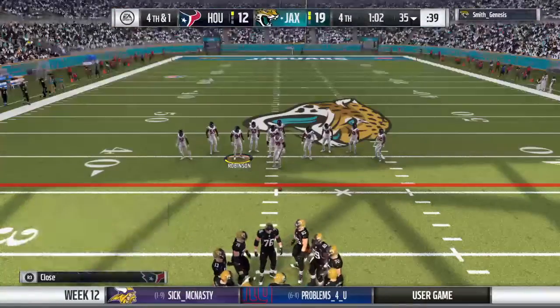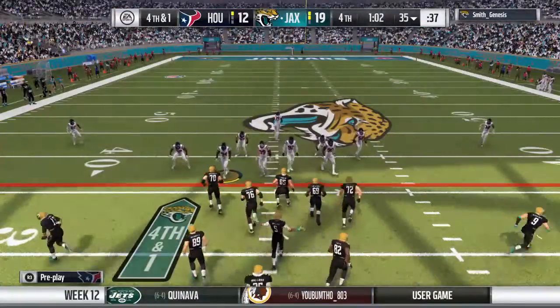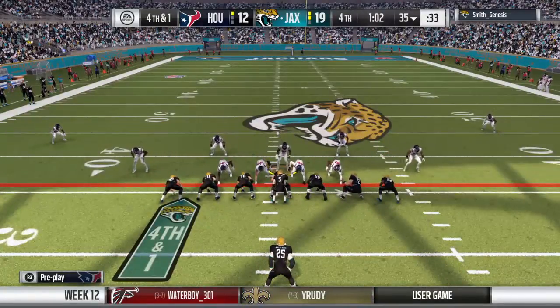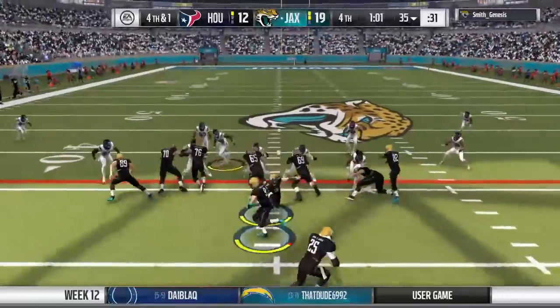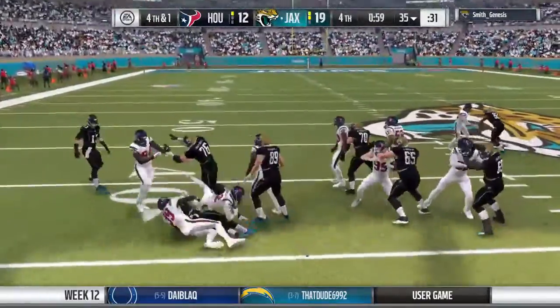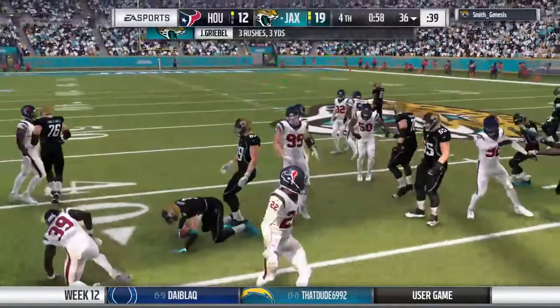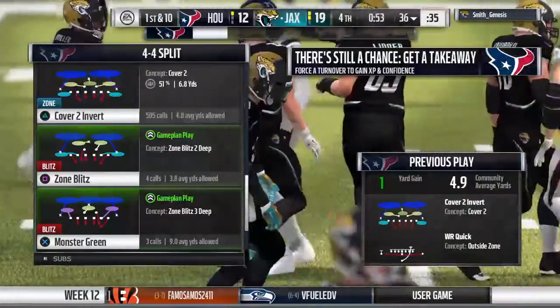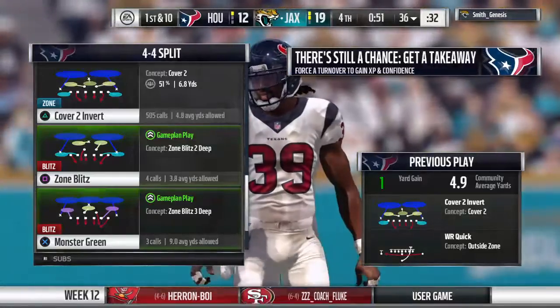And here's a big one now. Trying to hold this lead. They're going to go for it here on 4th down. Come on, called. It'll be a pickup of only a yard, and they're able to pick up the conversion here on 4th down. Oh, man, that was some call right there.